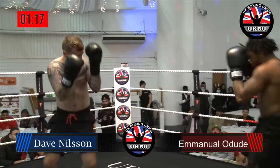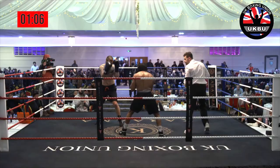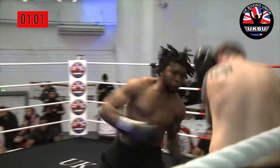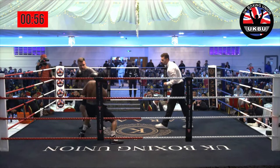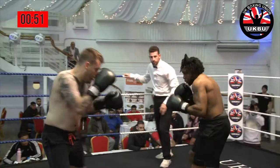It's decent action here in the first round between these two. That's good work by Odude. He's using his body movement to avoid Nilsson's punches. The referee's not had anything to do so far. Good body shots from Odude. These are going to be telling on Nilsson at some point, very soon. Double jab there from Nilsson, but he left himself exposed to the midriff. Okay, and he shipped a right hook. Landed an uppercut there.